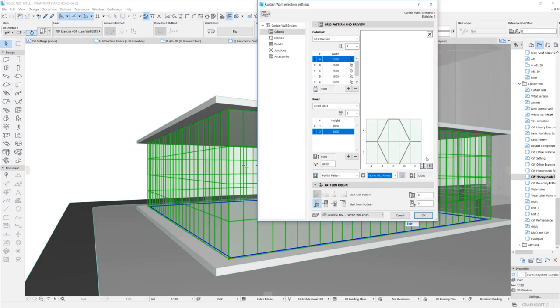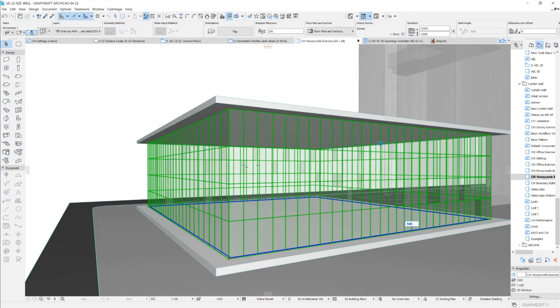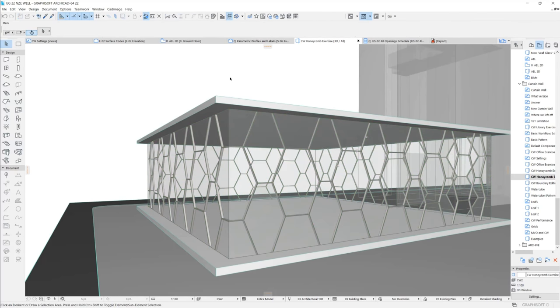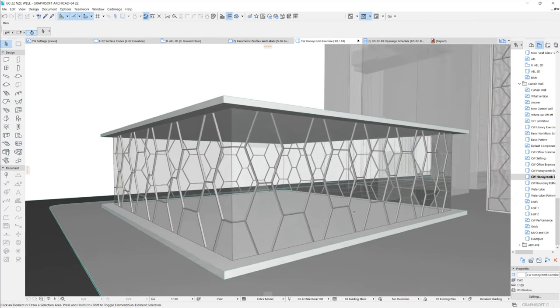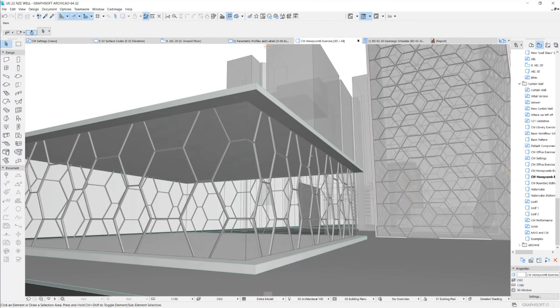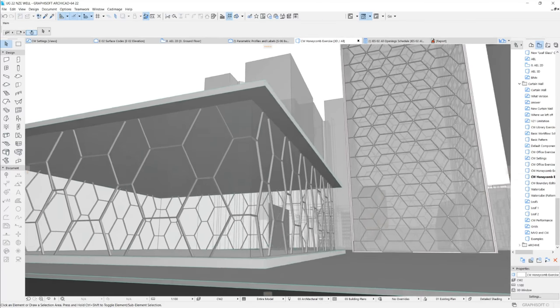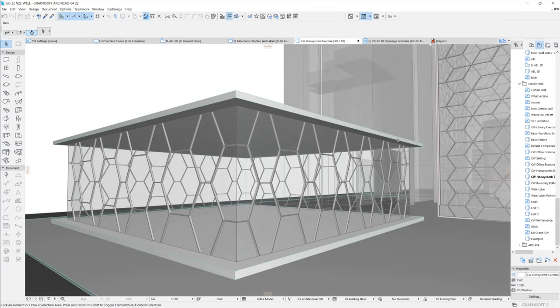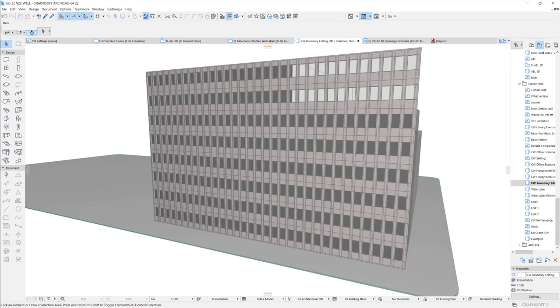Great. Now click OK and let's take a look at the results. There we go. Pretty cool. We can do things like this right here and get very, very creative. Awesome. Now let's take a look at the curtain wall boundary editor. Now it's easier to edit our boundaries.